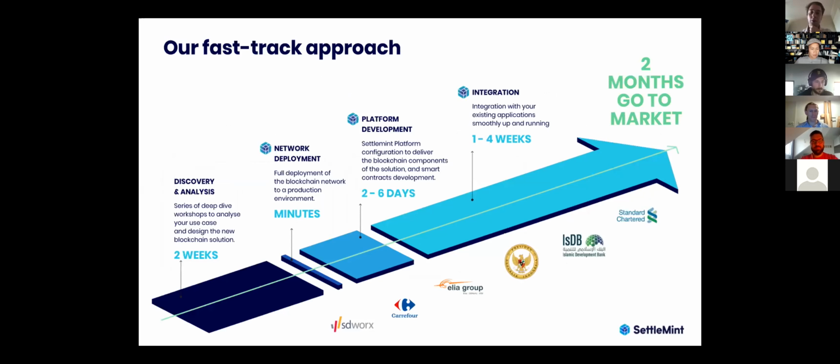Quickly, how would the implementation cycle look for blockchain projects? First, we don't really focus on consultancy, but we do offer a discovery and analysis service where we help companies identify whether or not their use case idea is something for blockchain. We're also working with other partners who offer these services. The network deployment happens quite quickly, as you've seen, and the platform development and integration can also happen in a matter of weeks. You can go from zero to an implemented blockchain project in production in about 2 months, which is incredible when you think about how long it takes to do everything manually.